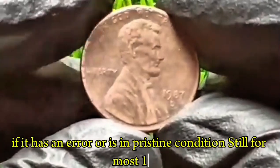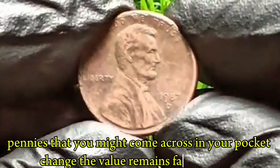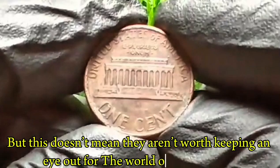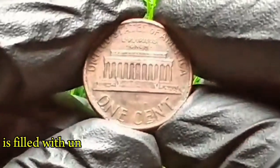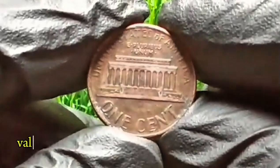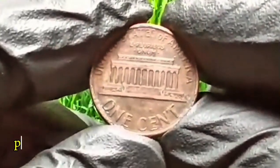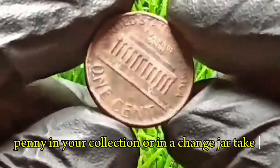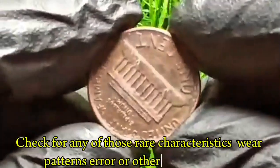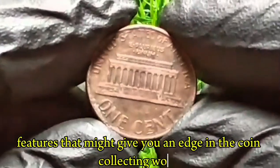Still, for most 1987 pennies that you might come across in your pocket change, the value remains fairly modest. But this doesn't mean they aren't worth keeping an eye out for. The world of numismatics is filled with unexpected treasures, and sometimes the most overlooked coins have hidden value waiting to be discovered. If you happen to stumble upon a 1987 penny in your collection or in a change jar, take a closer look. Check for any of those rare characteristics, wear patterns, errors, or other distinguishing features that might give you an edge in the coin collecting world.